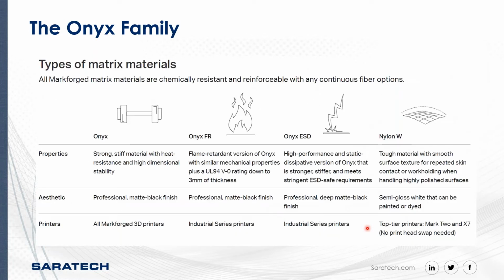And here are some of the use cases. We have our Onyx material, which is that go-to material. It's very strong compared to just regular nylon, has very high dimensional accuracy, and has a very beautiful surface finish. There is a variation of that called the Onyx FR, which is a flame retardant version. It's UL 94V0 rated. And next, there is an ESD, electrostatic dissipative version, which is great for electronic applications. We'll see a couple applications where it's used in electronics manufacturing.